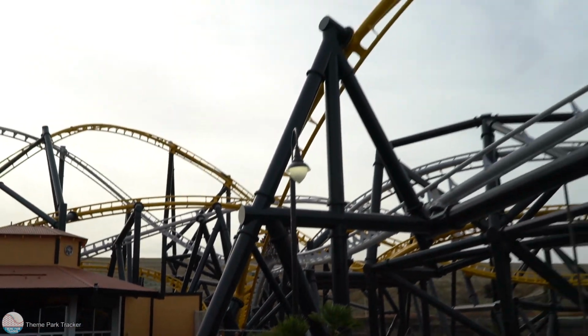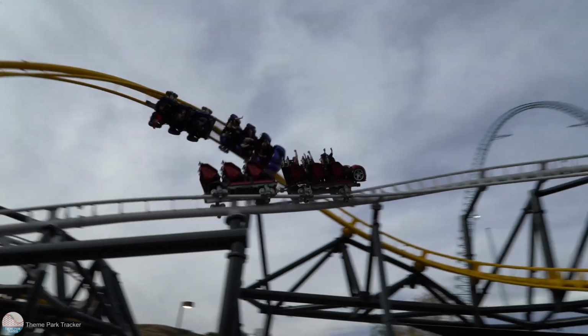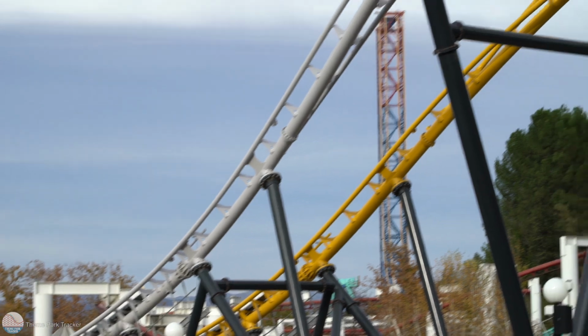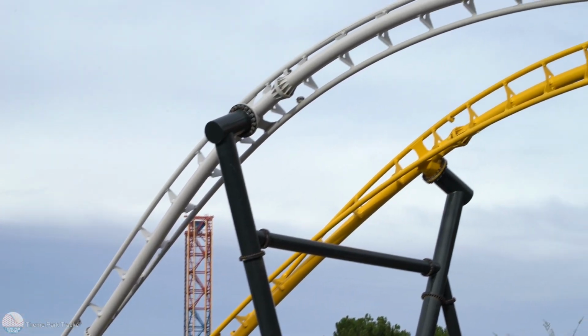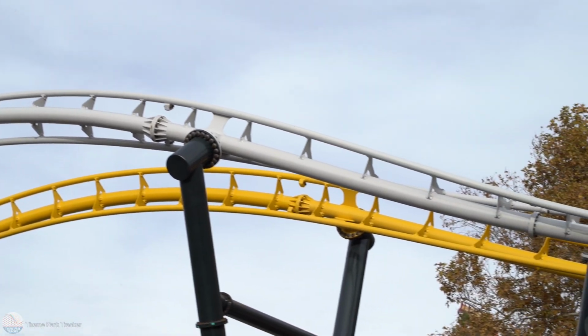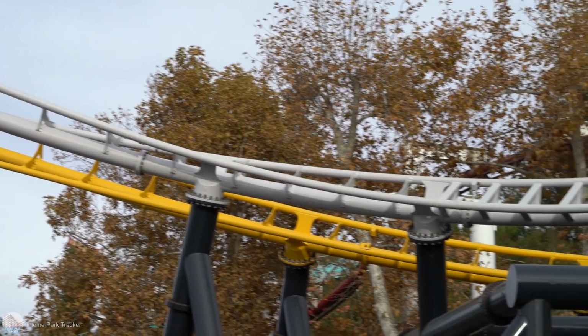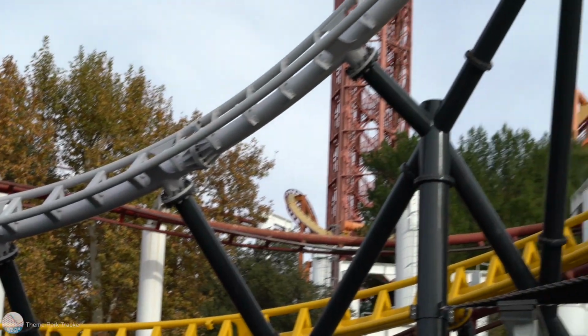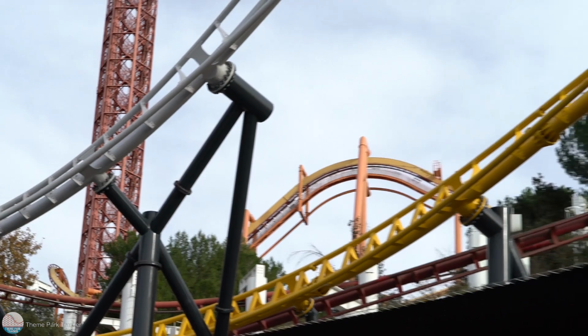Everyone has their favorite moment on this ride, but I think the best one is the high five elements, more specifically the first time you go through it after the first launch on the white track. It's an unexpected moment since the launch is gradual at first, but then you are whipped into this rather intense airtime moment. There are plenty of other great moments on this ride, and it all contributes to the re-rideability score.